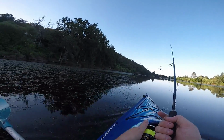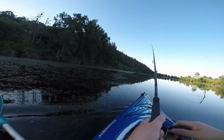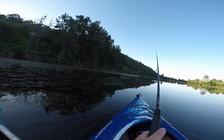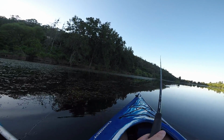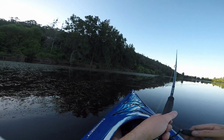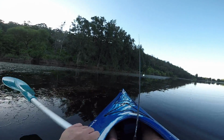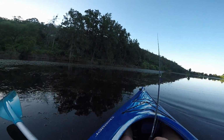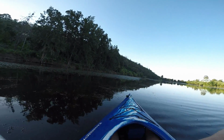I'm going to flick right along this weed bed, I reckon. Oh, it's in the middle. It won't matter. Gotta reel these things pretty quick to get them to work properly, otherwise they sink. You can actually use them a bit like a spinner bait too. They sink, so get them working on top of the water, you gotta reel them in pretty quick.